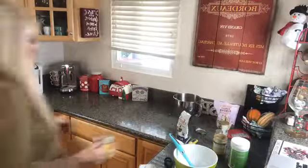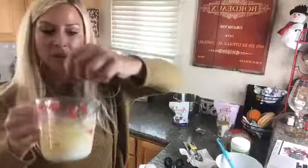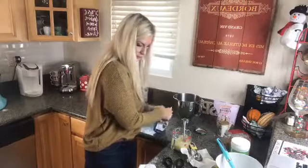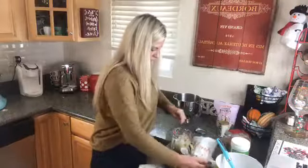Looking good. Let me get this out of the way. So what I've done is this gooey madness right here. And now what we're gonna do is add some swerve to it. That's about 2 tablespoons.